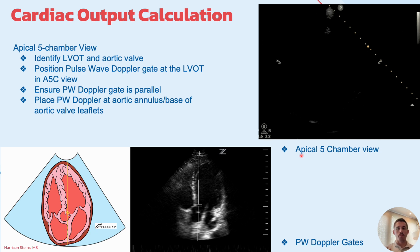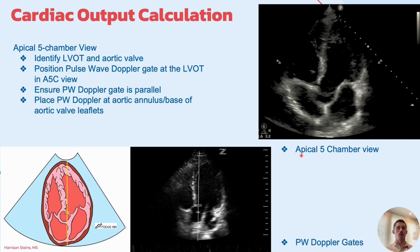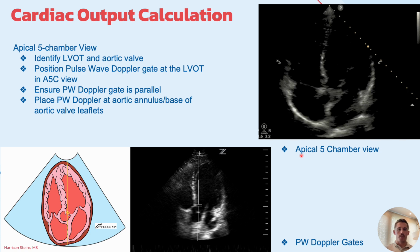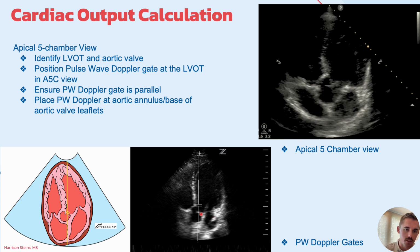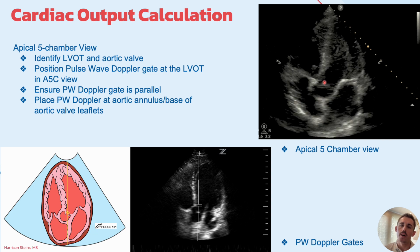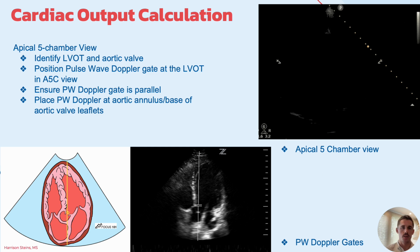We're going to take our pulse wave Doppler, which is going to show us a visual representation of the flow under that transducer, and then ensure that the gates are parallel and place that pulse wave Doppler gate at the aortic annulus, so the base of the aortic leaflets, and you can see that right here. So we can see these aortic leaflets opening up right here in this 5-chamber view, and that's where we want to position our pulse wave Doppler gates.